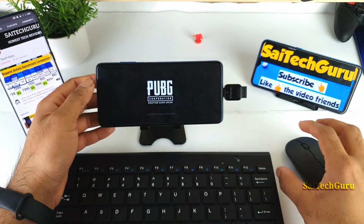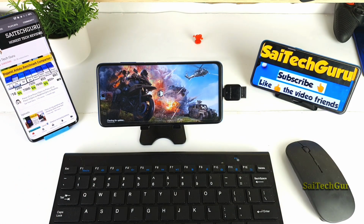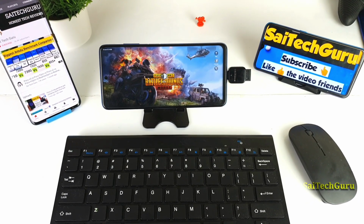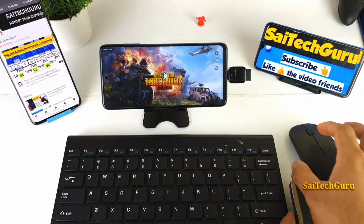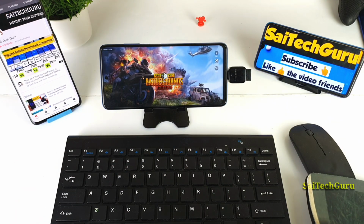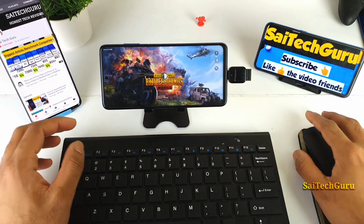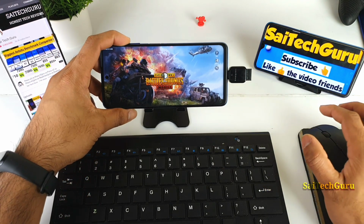So let's see, friends, even I am very curious to test whether PUBG will be supported with the keyboard or not. If PUBG is actually supported, then that will be a very good advantage while playing the PUBG game using the mouse and keyboard. I usually like playing the PUBG game with the mouse and keyboard mostly. So let me see whether it's actually possible while connecting the keyboard and mouse or not.